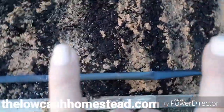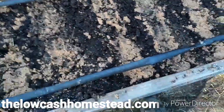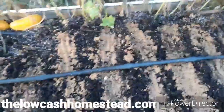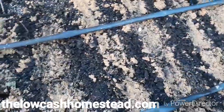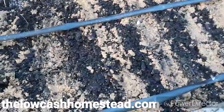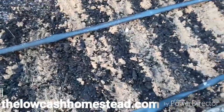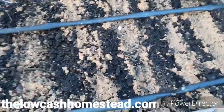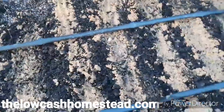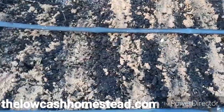So the spacing on these, I went about 4 inches, about that far. And the drip tape is nowhere near spaced that closely, but I'm thinking that everything's going to be fine as long as we have the drip tape running. We're going to find out if there's any difference between the growth of what's closer to the drip tape versus what's further away from the drip tape. And we will probably dedicate some beds to carrot production in the primary garden in the future.